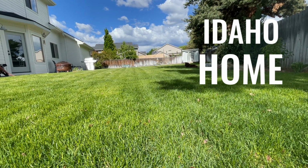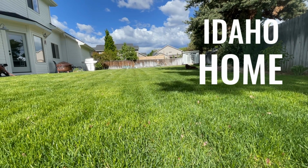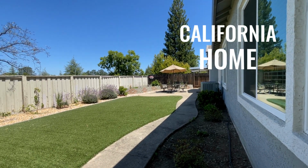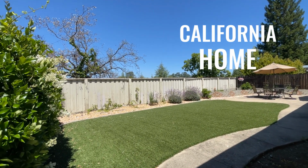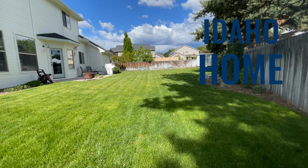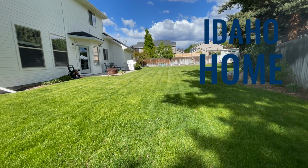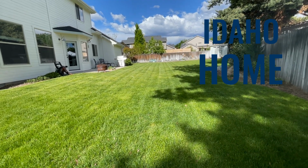So you won't see much of that here. And also our water is much cheaper here than it is in California. And then my parents' yard is a pretty typical size yard for California, about 6,500 square foot yard. I'd say the average yard here is closer to 9,000 square feet or so. This yard is about 10,000 square feet. This is about a quarter acre lot, but we do have small yards in some areas too.